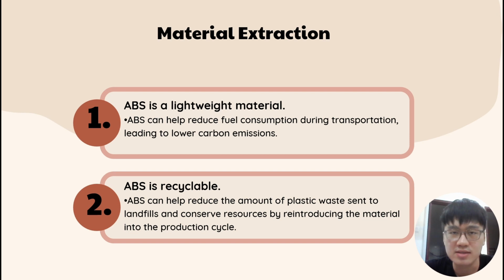So ABS is a lightweight material and it can help to reduce the fuel consumption during transportation since it is lightweight. So it is also recyclable. It can help to reduce the amount of plastic waste sent to the landfills and conserve resources by introducing the material into the production cycle.